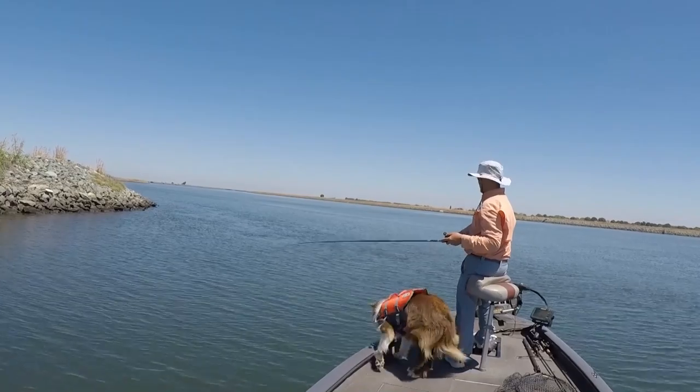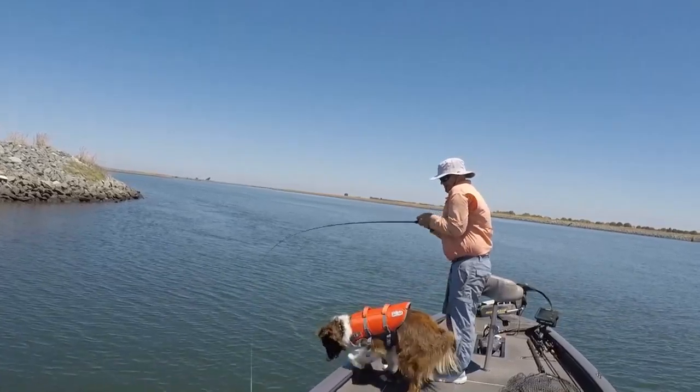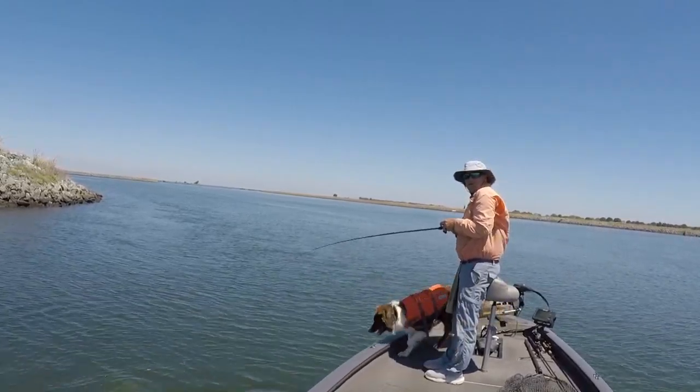But we've been fishing a little bit more out in the current. As you can see here, we're on a little point with the current ripping around a weed bed. Picked up this nice 3-pounder. It was a pretty good fish, good bite.